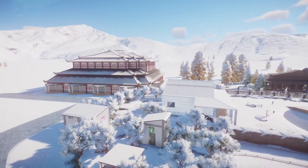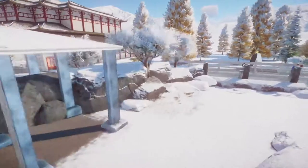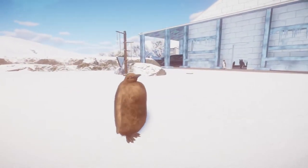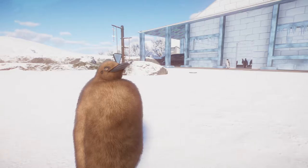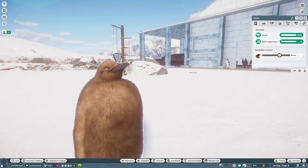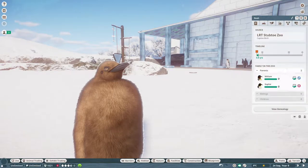That building. So how are the penguins themselves doing? They're good. They're reproducing. We got some. Did you banish your penguin from having? It's a baby. No, the one named Liam had an offspring.